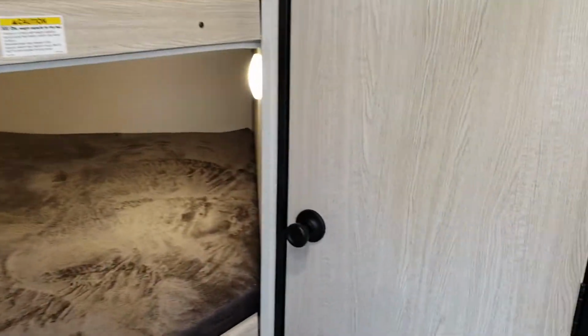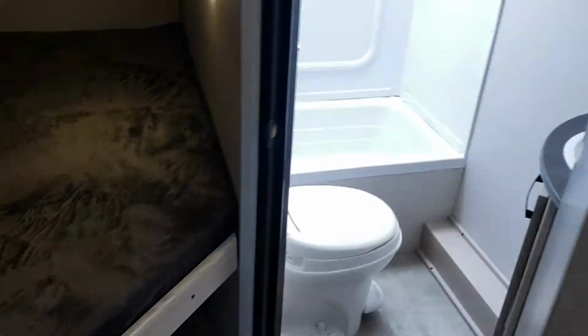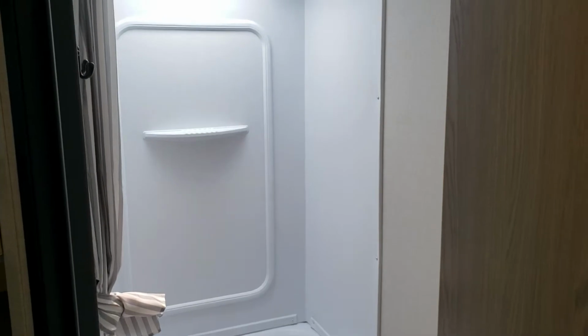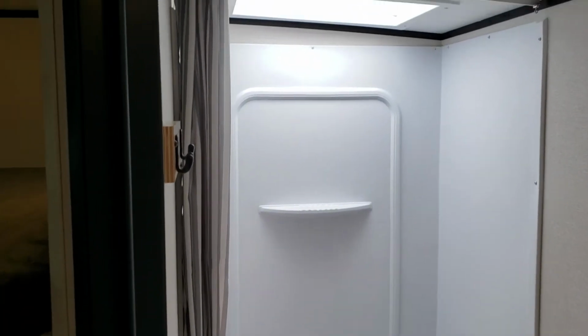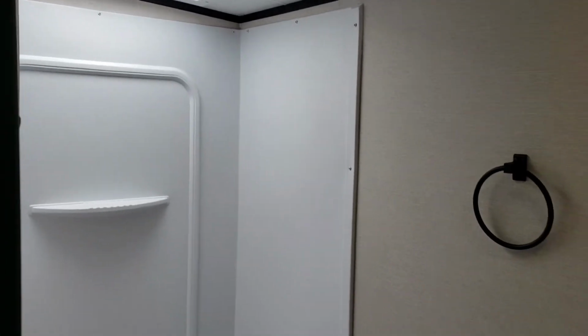One of the features I love in this layout is the fact that when your slide out is in, you can access your kitchen, your front bed, your rear beds, and your bathroom. So they really designed it quite well. So if you're traveling or if you're staying overnight in a Walmart parking lot and for some strange reason you don't want to put out your slide, well, you don't have to do that.